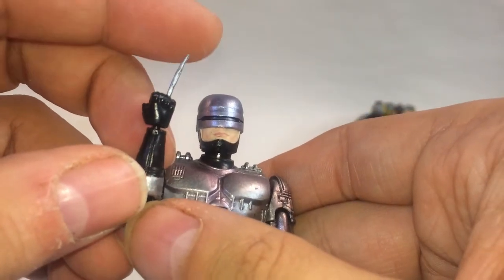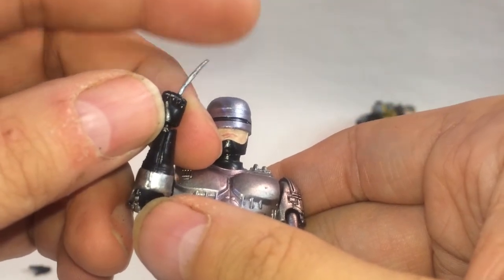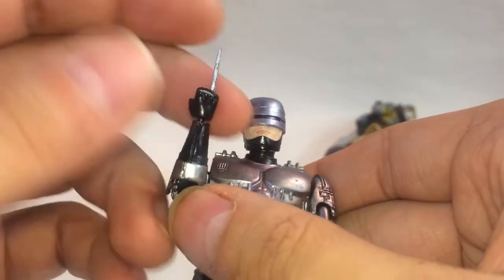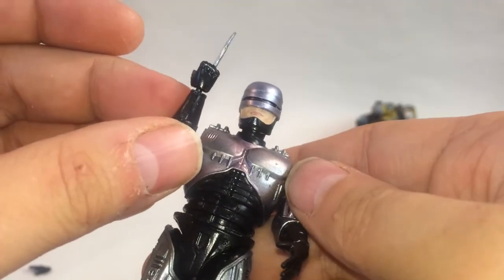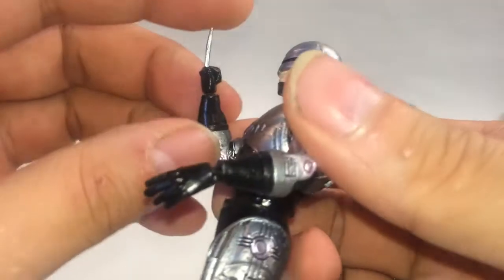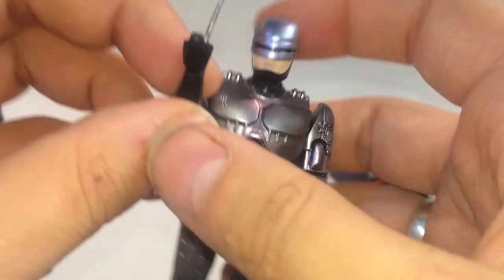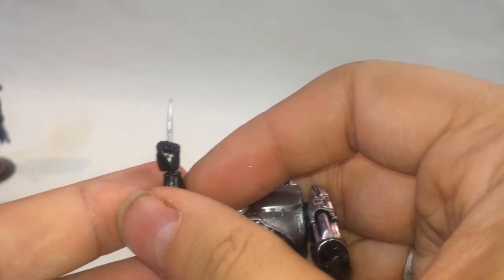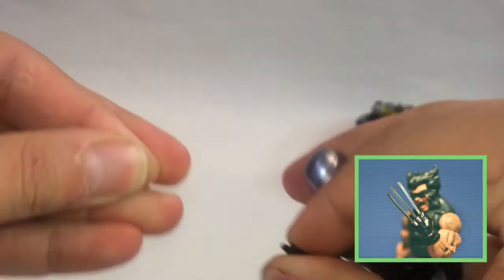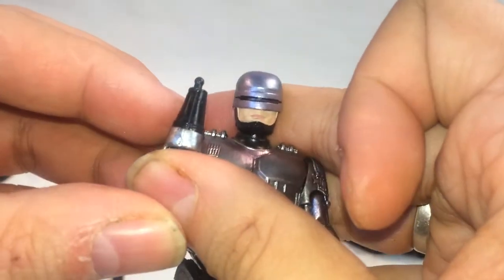Even though this is made for an adult collector, this is very soft, bendy plastic and kind of came deformed out of the box. I would have much preferred a metal spike on that. I think there was a company that did some metal claws for the Marvel Legends Wolverine figures, and I might just get one of those for it.